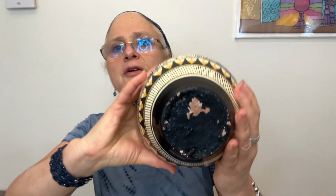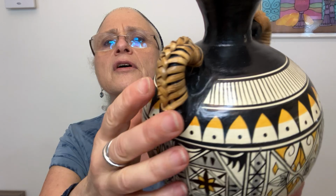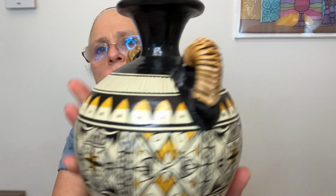And back on our travels around the world, this piece is a Greek reproduction pot, I believe. I don't think it's an antique, although, you know, it's old. I just don't know how old. I've got to get some more information on it. And I really liked the woven, I don't know if it's leather, I don't know what that is, but the woven work on the handles.